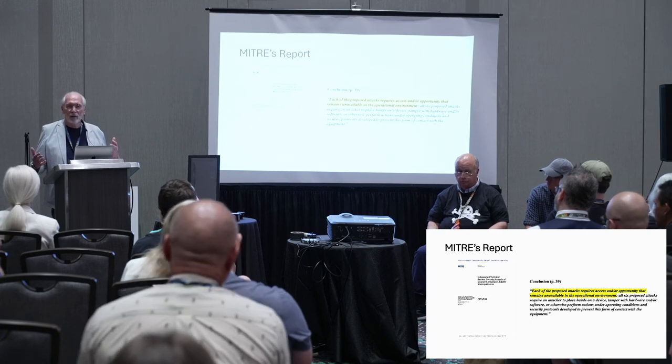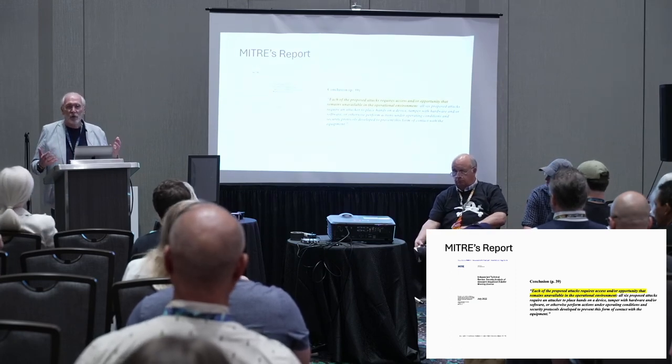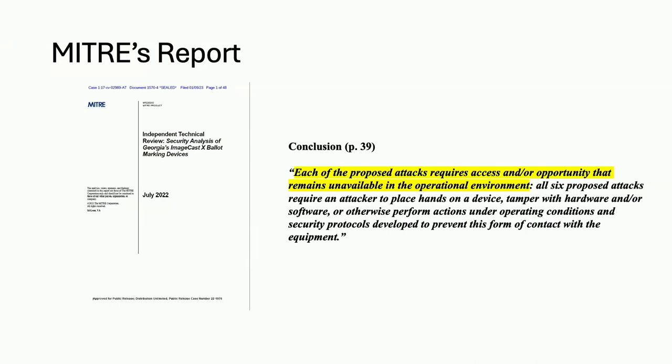So the MITRE report, I think, has some problems that we have to acknowledge up front. You can see on the screen the conclusion of the report. Page 39 of the report is absolutely crystal clear about what MITRE intended to do. They intended to go through each of the proposed vulnerabilities in the Haldeman-Springall report and argue that those vulnerabilities were infeasible to exploit because of the way that Georgia manages its election infrastructure. I have to say that MITRE did not put their hands on a Dominion voting machine during this entire analysis, and as you will see, they didn't spend a great deal of time and effort to figure out whether or not what they were saying about how Georgia manages its elections was actually true.